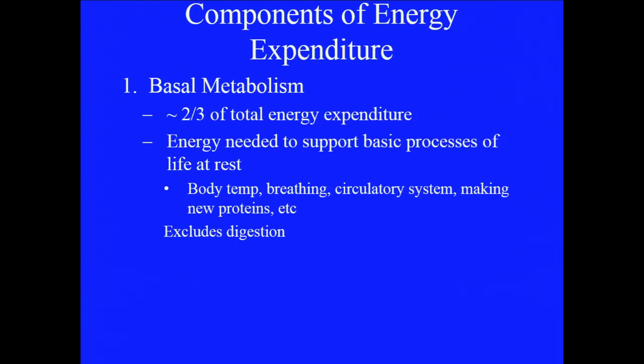Basal metabolism is also the sum total of energy that's expended on all of the involuntary activities needed to sustain life, right? Things like just breathing, all the things that the body needs to do. That's probably why it's 2/3 of the total energy expenditure. Things like keeping the body temperature at the optimum level, making new proteins, breathing, everything that we need to think about. It's usually measured when you're sleeping. Just think about when you're sleeping, just keeping you alive is essentially what basal metabolism is.